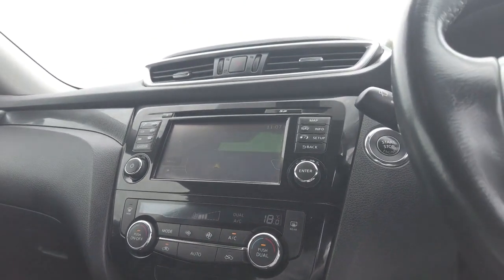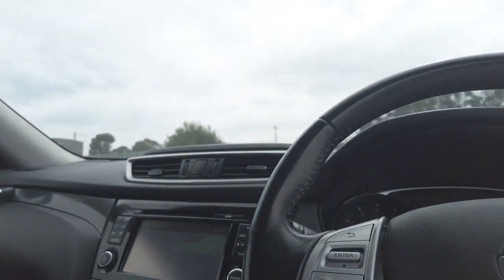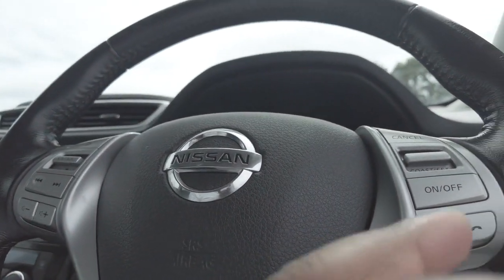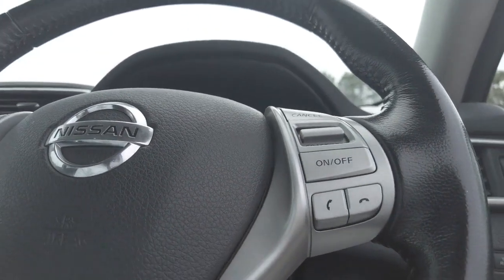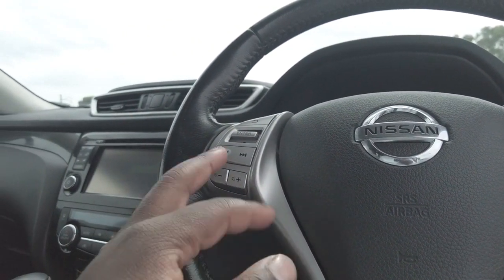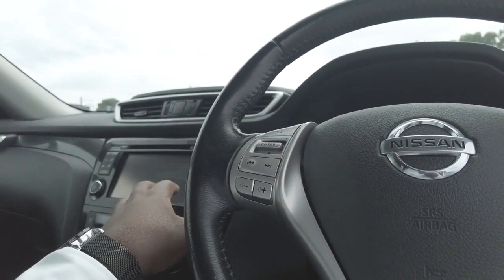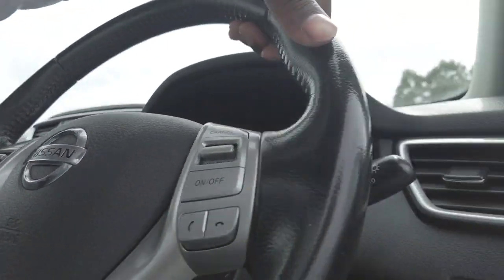This is a very spacious car for a family. It's very, very clean. On the steering wheel here, on the right-hand side is your cruise control and picking up the phone and phone calls. And on the left-hand side, you've got your volume up, down, you skip your tracks, and entering whatever need be entered into the map and the entertainment system.